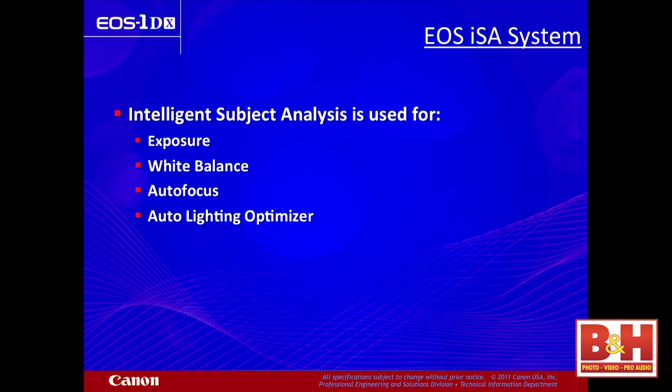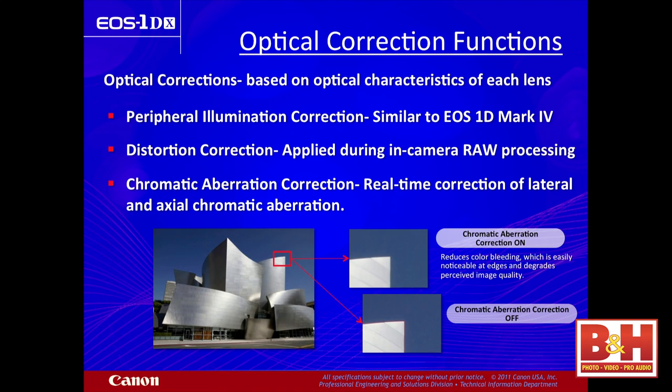So you have intelligent subject analysis for exposure, white balance, autofocus, light optimization, and picture style auto, which is a feature that I don't really go over. Picture style auto is going to try to automatically put a filter on your JPEG. You can let it go. For this camera, it's not important. But just know that the entire metering system is completely redone from the ground up.